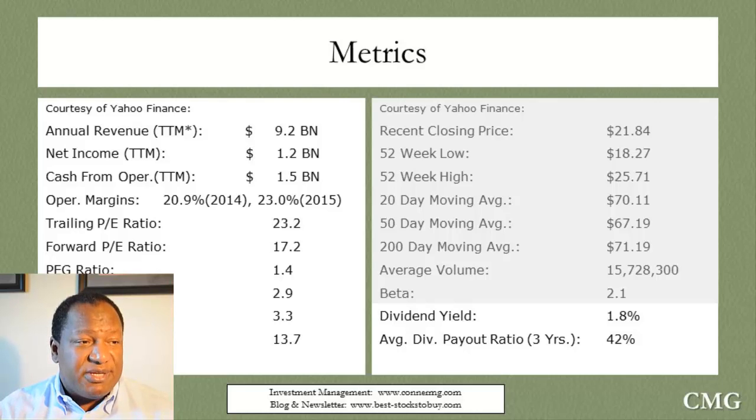Onto the valuation metrics. The trailing PE ratio for Applied Materials right now is at 23.2, and the forward PE ratio over the next 12 months is 17.2. So with the PE ratio expected to decline, that implies analysts expect earnings to increase. The PEG ratio is at 1.4, and usually a range around 1 indicates a value opportunity.